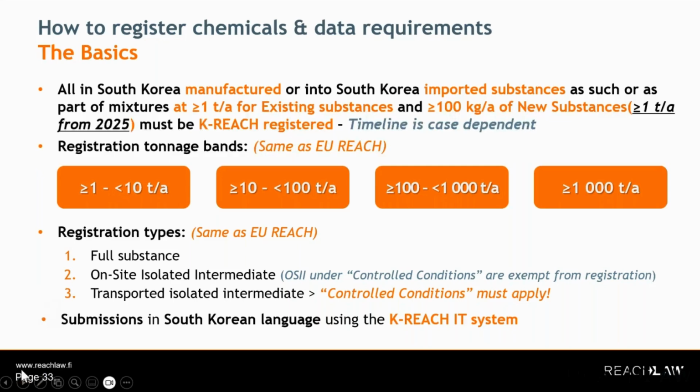All substances manufactured in South Korea or imported into South Korea, as such or as part of a mixture, at 1 ton per year for existing substances and over 100 kilograms per year for new substances, must be K-REACH registered.